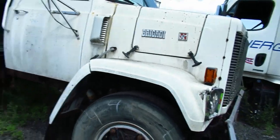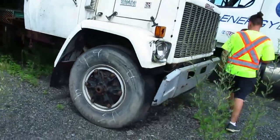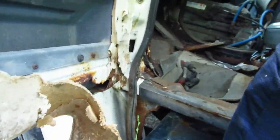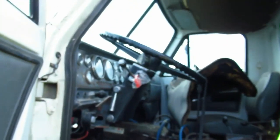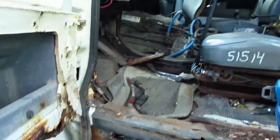Oh, man. Look at that. What the hell is this thing? I was going to say start it up. It doesn't even have a fuel tank probably on it anymore. Look, Brigadier plate here. Oh, wow. It's broken. I don't see the year on it. Oh, man, she's a little rotten. She's pretty crusty there.